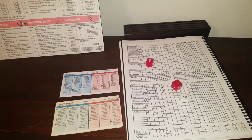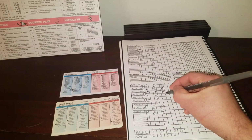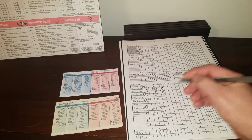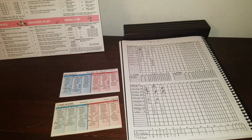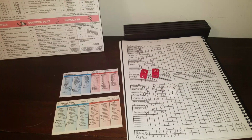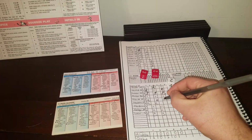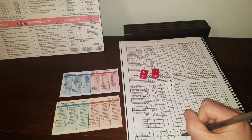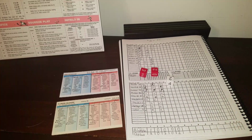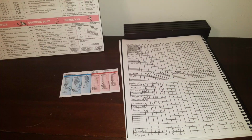Here's Parker, 4-6, struck him out. So Parker out on strikes for out number 2, and that's going to bring up McGuire. 2-5 against a right-hander, and that's a ground ball to Boa. That's a ground ball to Boa to end the inning. But another 2 spot. Every other inning's a 2 spot thanks to Jose Canseco. He's got 3 homers, 6 RBIs. We go to the 6th.